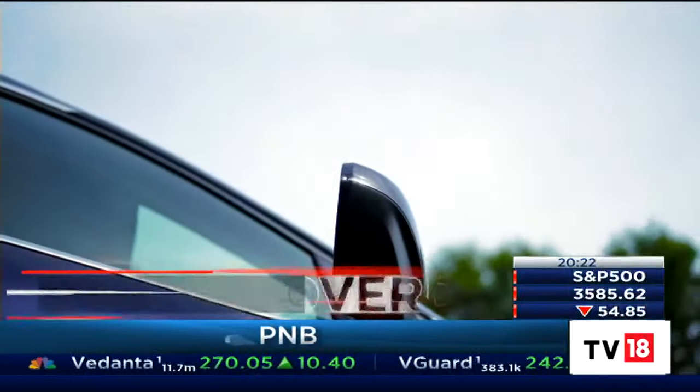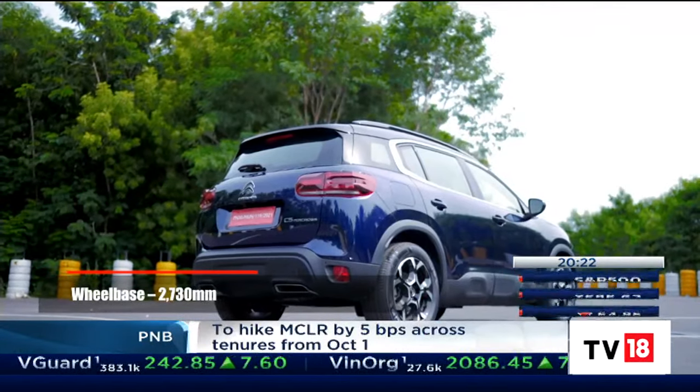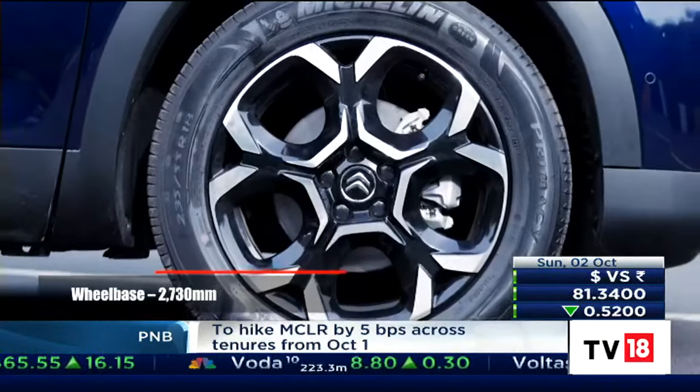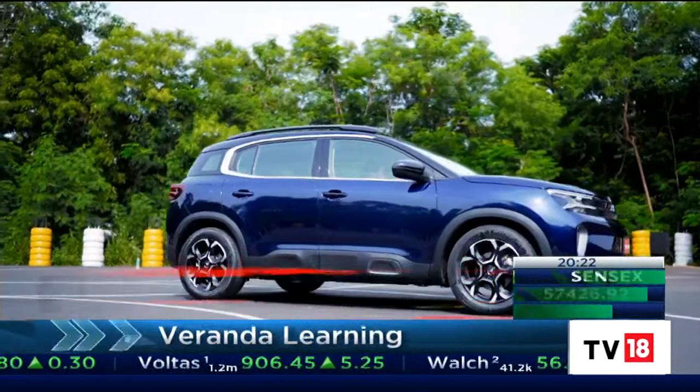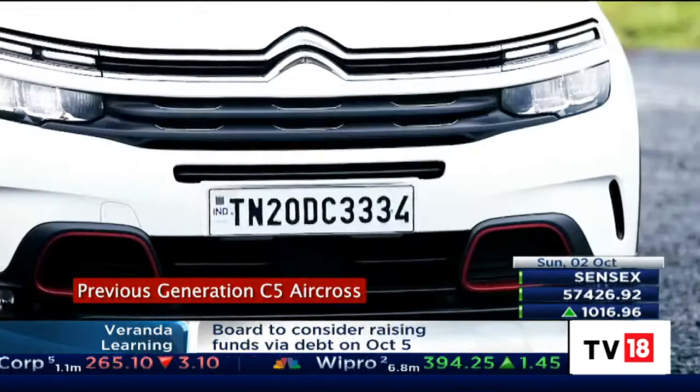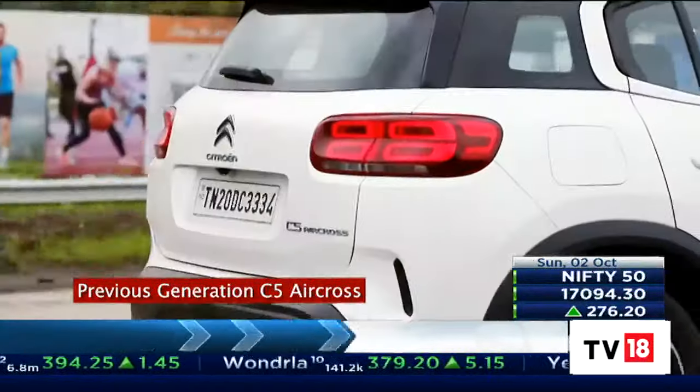The exterior changes we spoke about herald Citroën's new design language, and while parts of it like the new bumpers, functional air curtains and those smashing 18-inch wheels are very nicely executed, we can't help but feel the pre-facelift model had more of a unique presence both up front and at the rear.